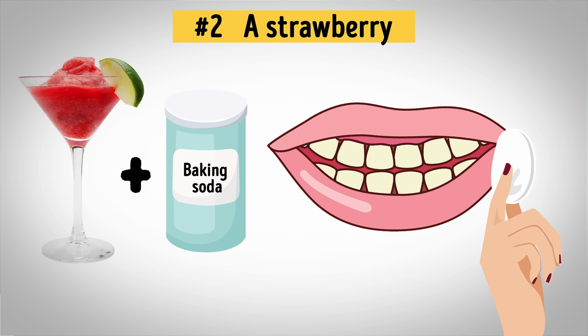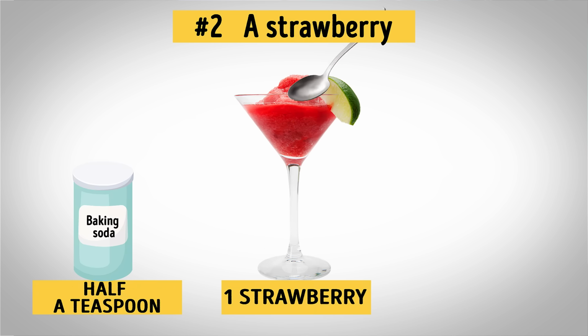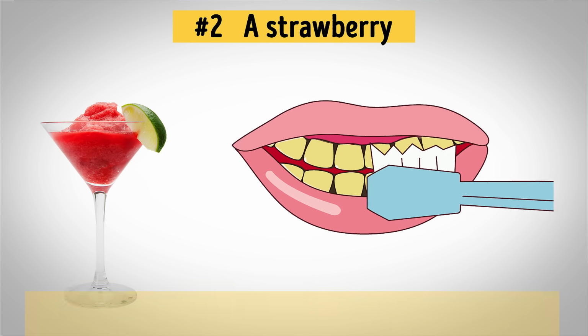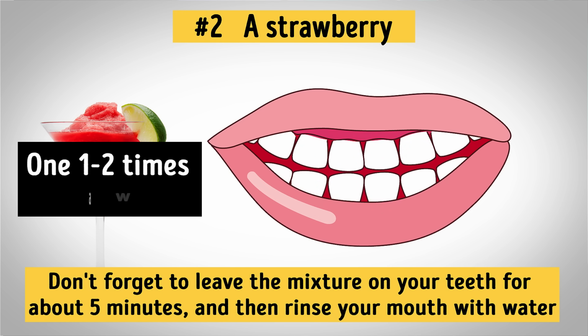Hey, while you're at it, why not throw in some baking soda to the mix? In this case, you should mash up 1 strawberry, add half a teaspoon of baking soda, stir them together, dip your toothbrush into the mixture, and brush your teeth with it. Don't forget to leave the mixture on your teeth for about 5 minutes and then rinse your mouth with water. Repeat this 1 to 2 times a week.